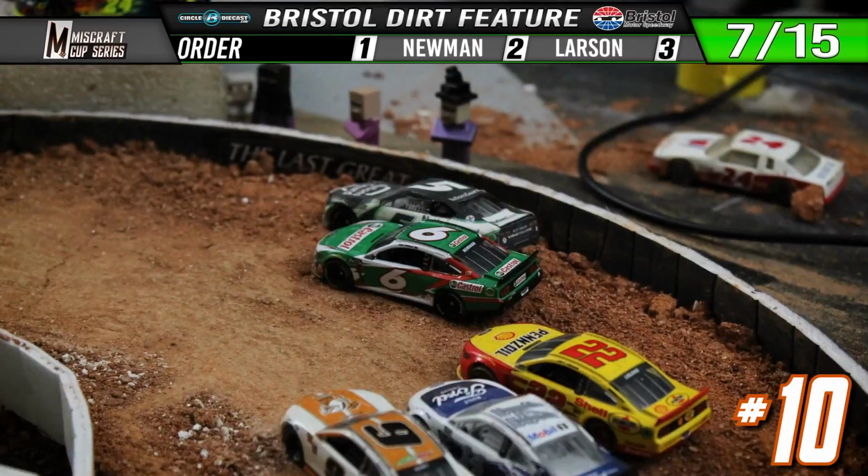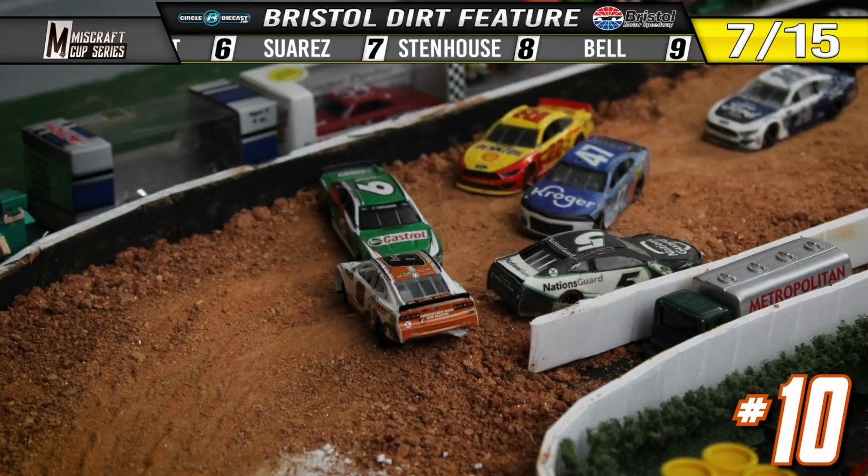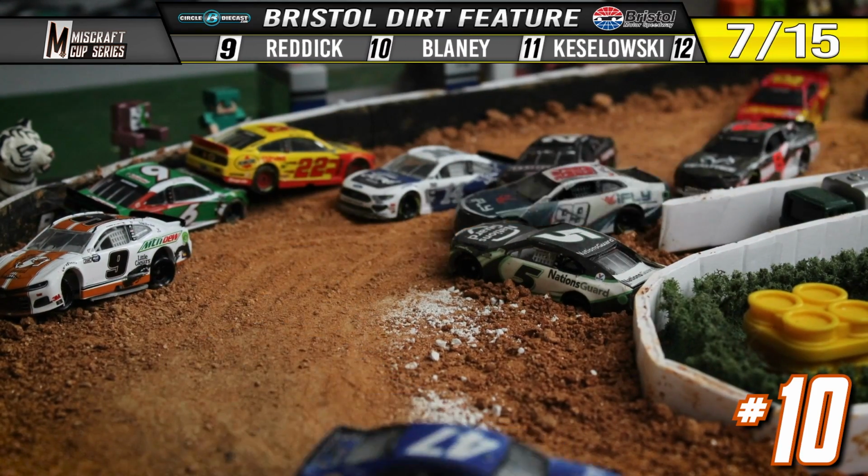He's gonna run Kyle Larson over the racetrack. 4-1-5 almost. Elliott comes through. Here's Larson to the inside. They make contact. Hard to the inside wall. They spin. And the leaders crash in turn number 3.